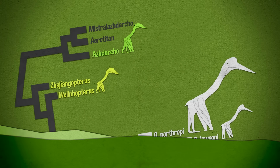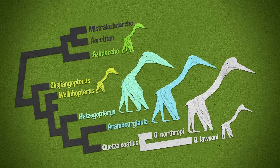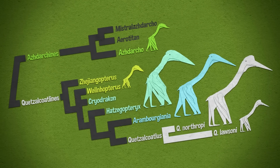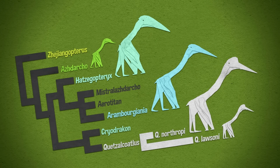As we might expect from such fragmentary material, the phylogeny of Azhdarkids shuffles around a little bit. Quetzalcoatlus is consistently recovered closely related to Aurumborgiania from Jordan and Hatzegopteryx from Romania, and more recently to Cryodrakon from Canada. The rest of the family is either this forked arrangement with Quetzalcoatlines, animals closer to Quetzalcoatlus, and Azhdarkines, animals closer to Azhdarcho from Uzbekistan. Or it's this lopsided stem and branch deal with the Azhdarkines broken up into roughly successive outgroups of Quetzalcoatlus. Which of these is true seems to depend on whether Mistralazhdarcho from France and Aerotitan from Argentina are more closely related to Quetzalcoatlus or to Azhdarcho.